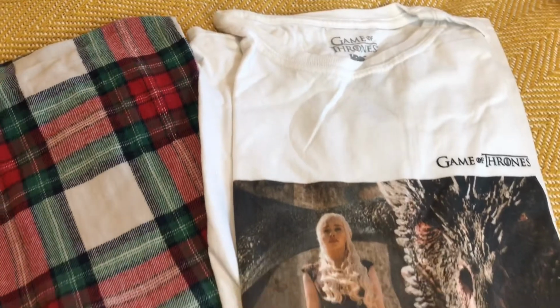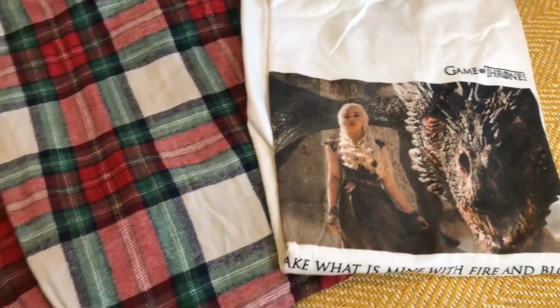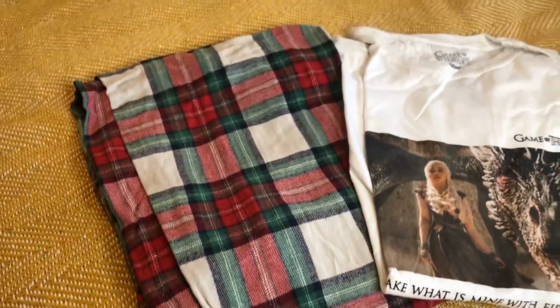I then have a pair of old pyjamas. These realistically need to go in the bin, which is why I've packed them. These pyjama bottoms are like 4 years old or something. They need to go in the bin. And I have my Game of Thrones t-shirt here, which got a bit murky. I mean, it's supposed to be white. None of my white stuff stays white for very long, so I packed that because they'll just go in the bin afterwards.